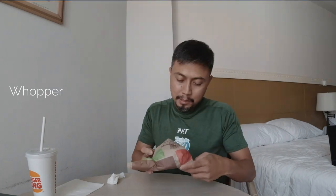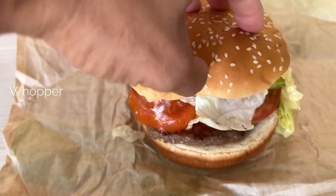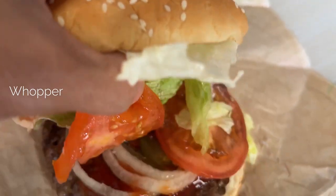Now, for the main part, Whopper. America's favorite burger. Do you guys agree? You guys agree or not? Give your comment down below in the comment section. Ooh, it's pretty big. Yes, actually I forgot how a Whopper looks like. Lettuce, tomatoes, pickles, mayonnaise. Burger patty looks like a quarter pound of burger patty.